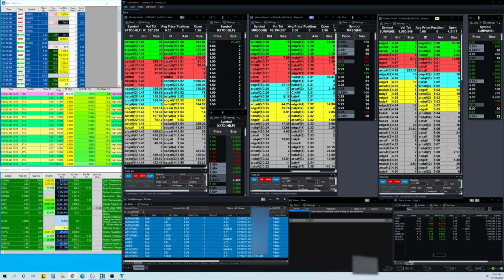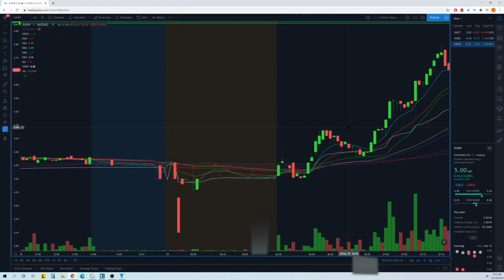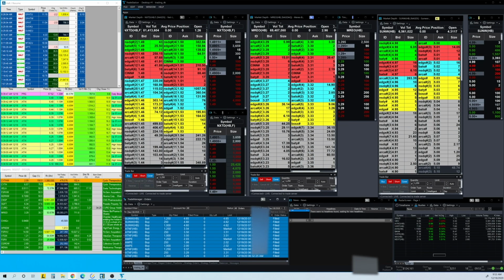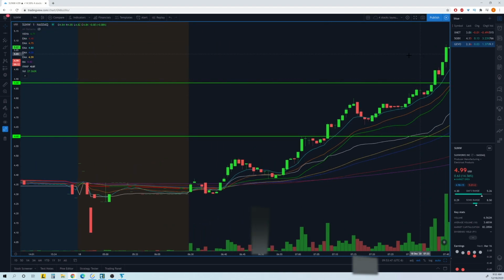And then SUNW is the other one that I want to show you guys. I had a trade on it for the break of 4.50 right here. I believe it was a break of 4.50. Let me double check. Sorry, 4.60. For the break of 4.60, right, which was right here, and I sold some on the way up, and it actually went all the way to $5.